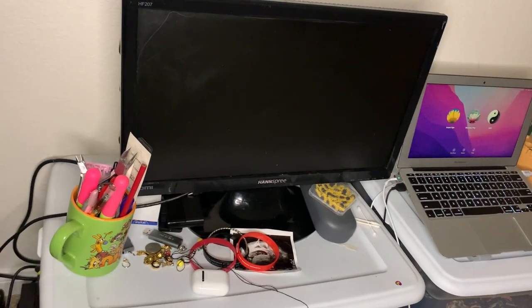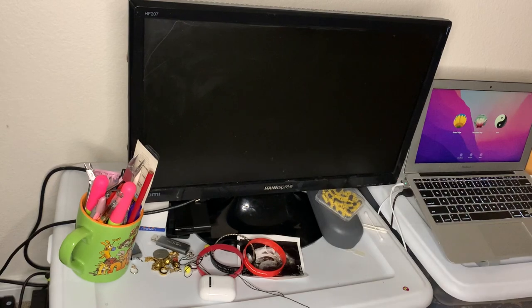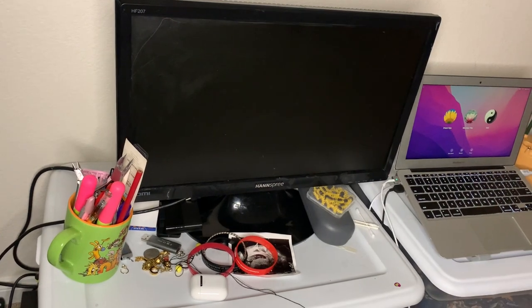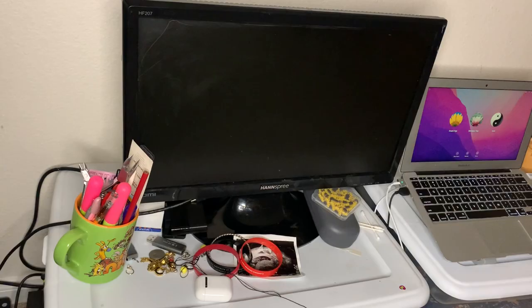All right, just for full transparency, because you know I'm a very transparent person. This is what I was working with. Two bins of clothes, my monitor, and my little MacBook. It was clean, but I had to find jewelry. You know how it go. This is what I was working with before I got this desk over here. So humble beginnings, you know what I'm saying?